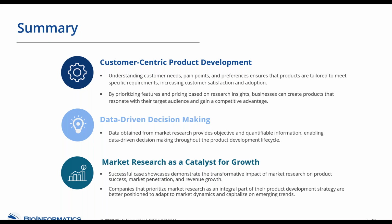All right, in summary, what we would advocate for you then is customer-centric product development. So innovating, but doing it in such a way that you are in touch with the customers, understanding their needs, understanding their pain points and preferences, making sure that products are really tailored to meet their specific requirements, to be able to increase their satisfaction and adoption.